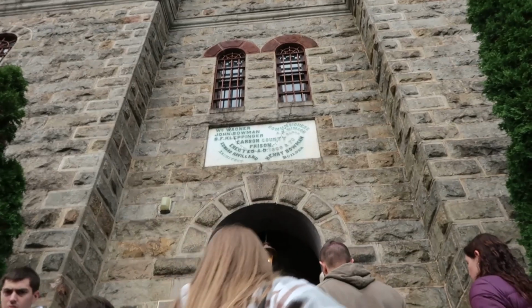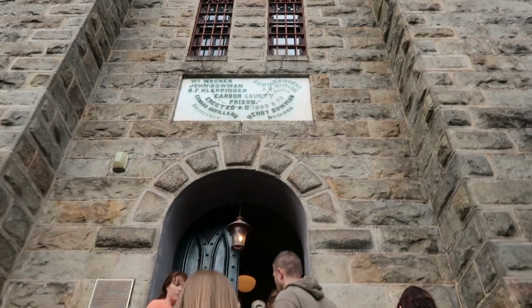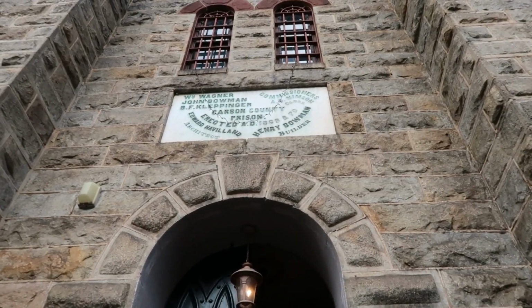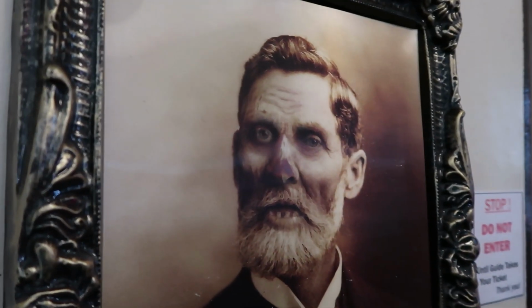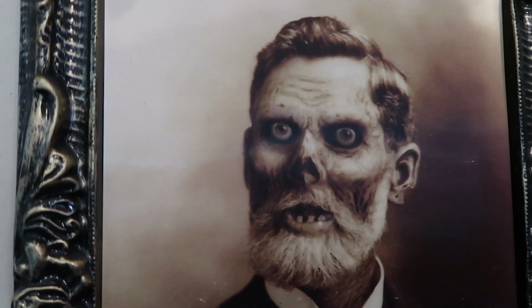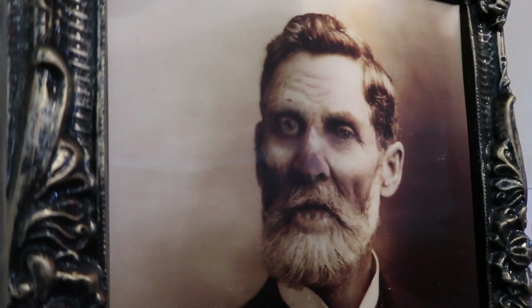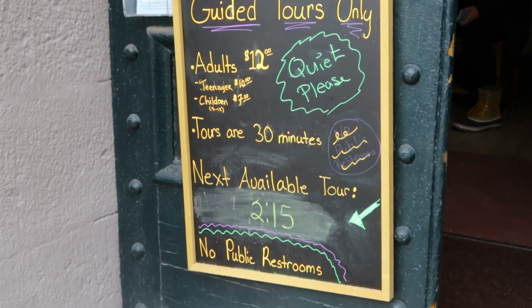The third attraction was the Old Jail Museum. This jail is best known for being the hanging site of seven Irish coal miners known as the Molly Maguires in the 1800s. The tour is about 45 minutes long, and you can see a dungeon, the cell block, and the warden's quarters, which are upstairs in the kind of living area that overlooks the entire jail. It's very interesting and definitely a unique piece of history if you're there to check it out.